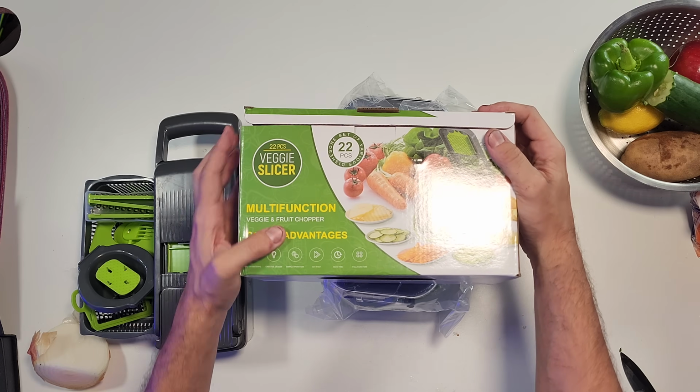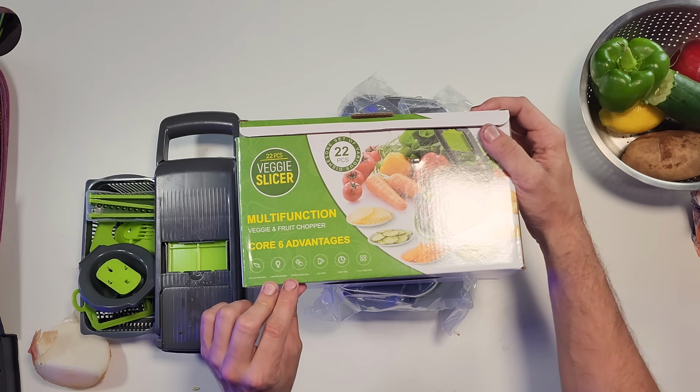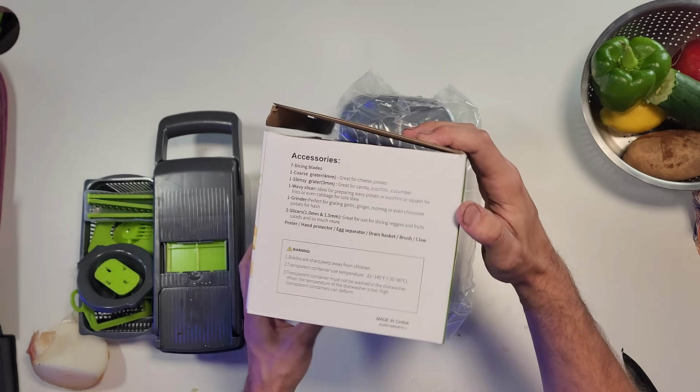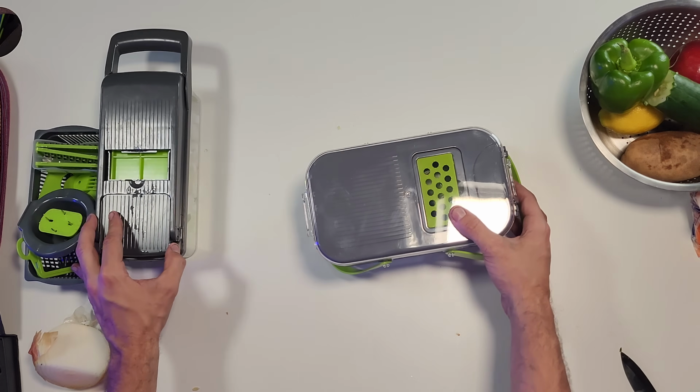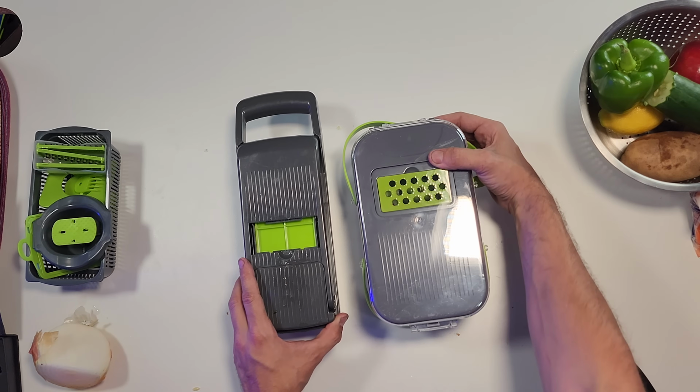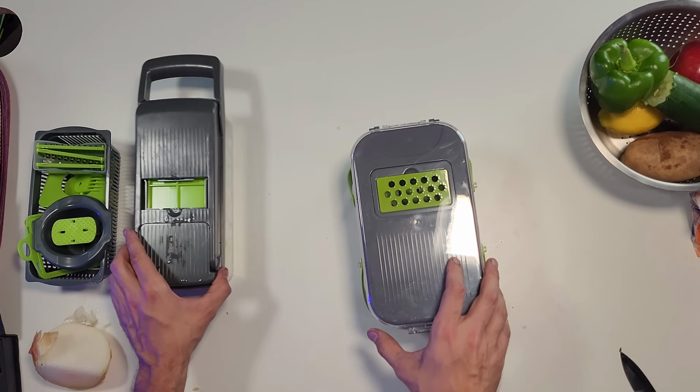So right here we have a 22-piece veggie slicer multi-function. I mean, it looks pretty similar, just a lot bigger. All right, first impressions, it does just look like a bigger version. If you guys can see that. The color scheme's the same, the lines in the plastic are the same.